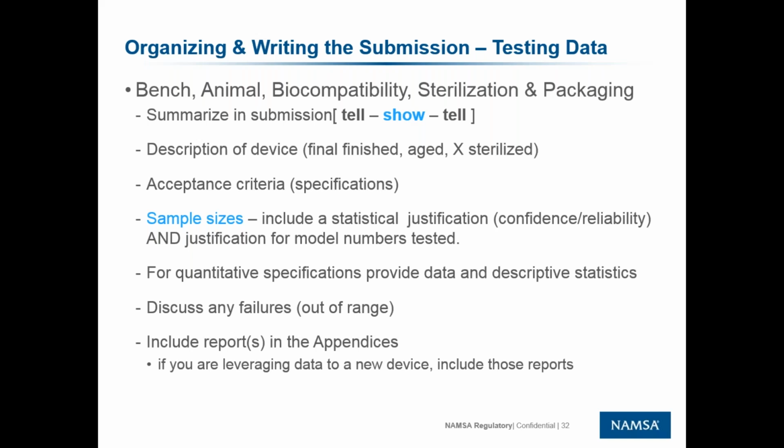Always include the description of your device, that it's the finished device, that it's aged, that it's sterilized. You want to include specifications. Like we talked about before, always include your statistical justification for your sample size. It's okay to have failures and deviations. Include these. Include reports in your appendices.